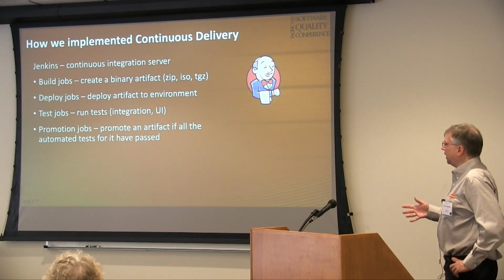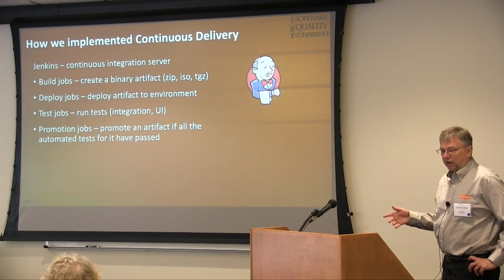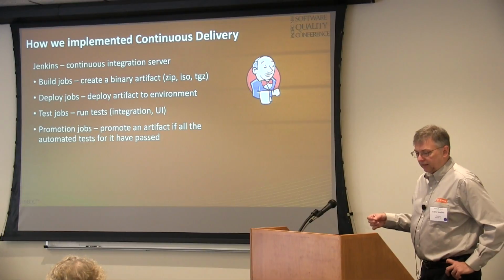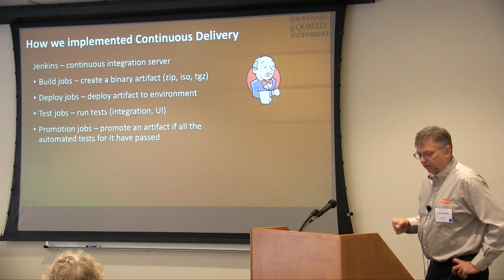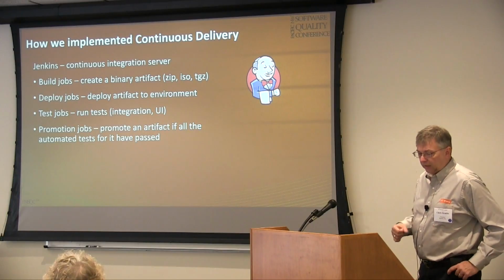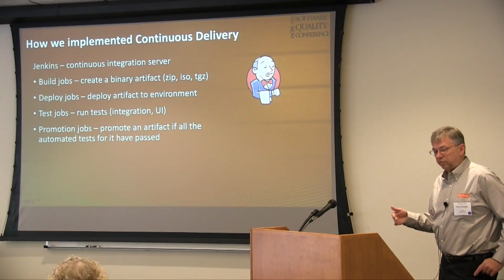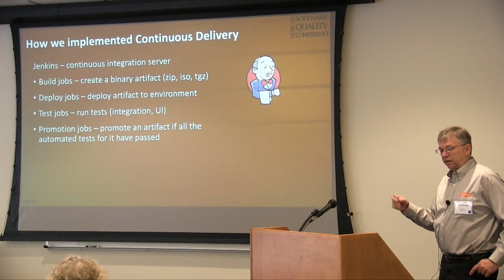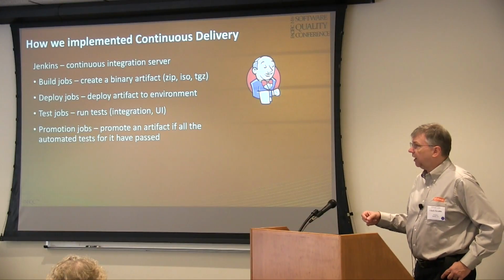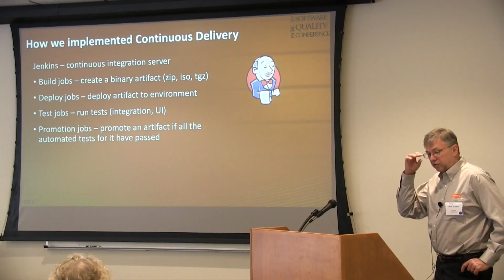We have several different types of jobs that run on Jenkins. We have build jobs that will create an artifact, deploy jobs, which will deploy the artifact into the test environment or whichever environment it's going into, and test jobs that run our tests. Unit tests run as part of the build job typically, but we have integration tests that test web services. We also have Selenium tests that test the user interface, and those will run in the test jobs.